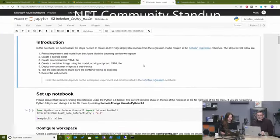So then we'll take a look at the second half here, which is where we're going to take the model that we just built. We're going to build a scoring script so we know what data we're going to get through from our Azure Edge runtime. And then we're going to deploy that as an image, a Docker image. We'll set that up as an Azure microservice and run some data through it just to make sure we get what we expected. And then we'll save that image off and actually deploy it to the edge. So we're getting close to the actual edge part of this.